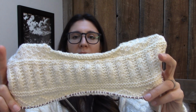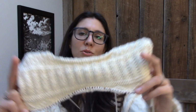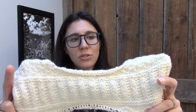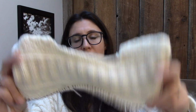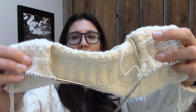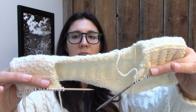This is the top of the back. It starts with the back, very similar to the sweater I'm wearing, but it doesn't have shaping. It's just straight in the back. I think the adult version does have shaping, but the junior does not. And then you pick up stitches here at the shoulders. I don't think you can really see where I picked them up. And you knit both little sections down. It is a crew neck.